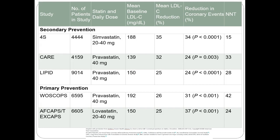So you got anywhere from 20 to 35% in reduction in coronary events, in the 20s to 30%. Number needed to treat, pretty good numbers too. So that means treating 15 patients, you're going to prevent one coronary event. That's pretty good medicine if we can prove that consistently. Some of these not quite as impressive, like pravastatin 40, 28, 42 for the pravastatin 40 here. But again, are these the drugs we're using today? Not as frequently.